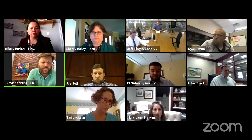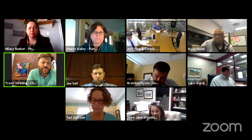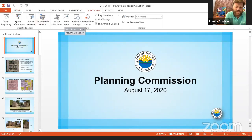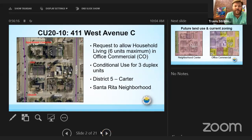The Planning Commission has final authority for approval. Appeals may be directed to the City Council. CU 20-11, 411 West Avenue C. A request for approval of a conditional use to allow for household living, 6 units maximum, in the office commercial zoning district on a 0.21 acre property located at 411 West Avenue C.